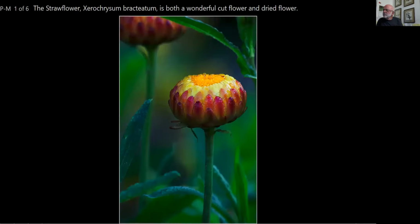Pictorial Masters, 6 images. The straw flower, Cirochrysum rocketum, is both a wonderful cut flower and a dried flower. Excellent detail and color saturation. The flower is nicely framed by the other leaves and the stem of the other flower. And it's well separated from the distracting elements of the background. So that's working quite nicely.